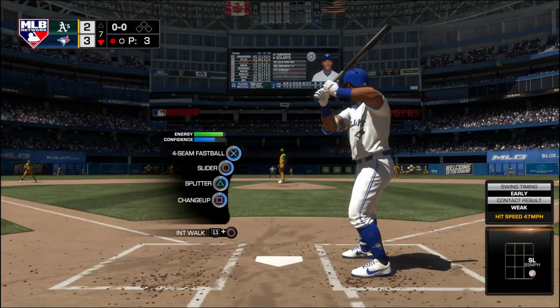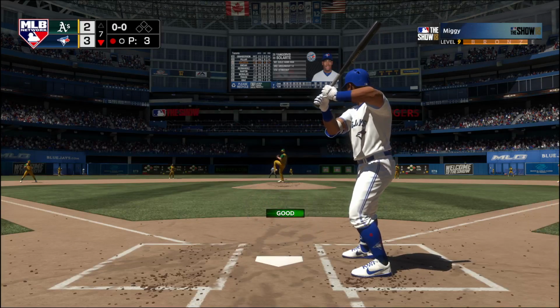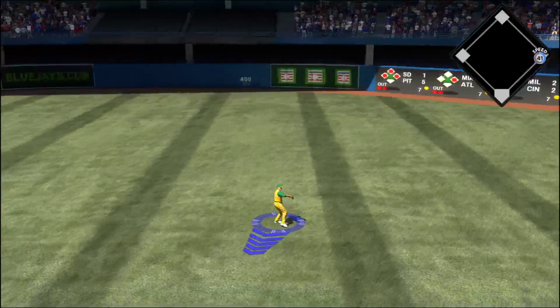Riding in once again, Yangervis Solarte. He launched one over the wall back in the opening frame. Now the pitch. Hit hard back up the middle. He lays out for it, but he can't pull it in.